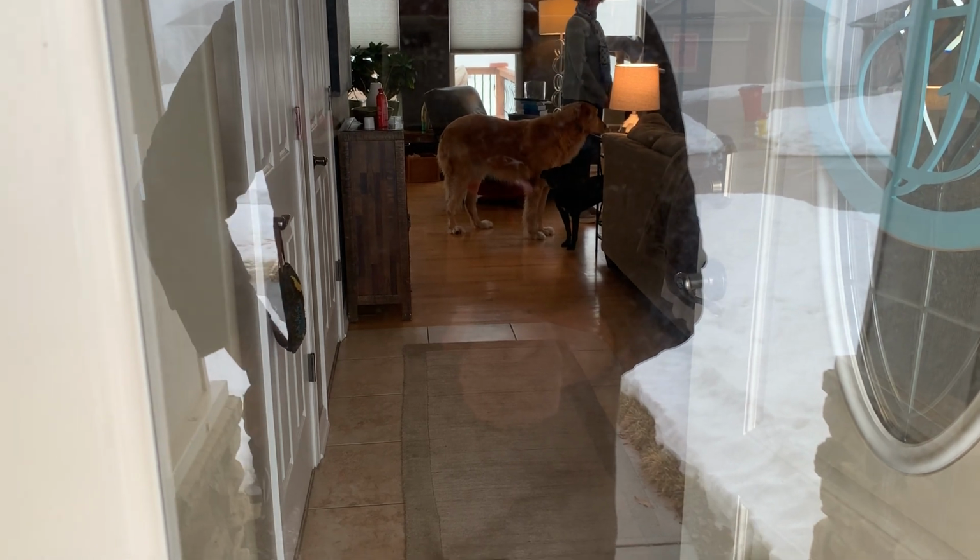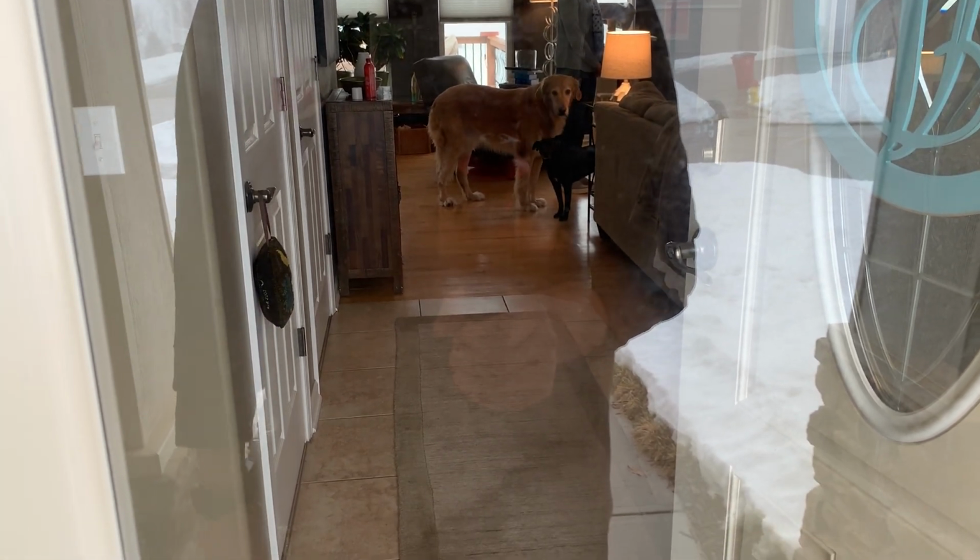Now, I'm going to have some treats in my hand, and I would suggest that you give the guests some treats before they come over. So maybe have a little basket or a little container over here. That way, when the guest comes in, we can redirect the dog away from jumping up.